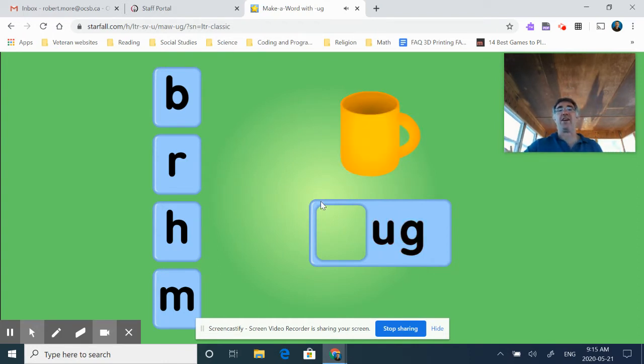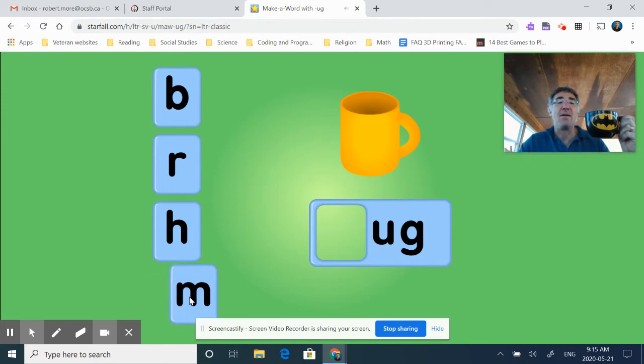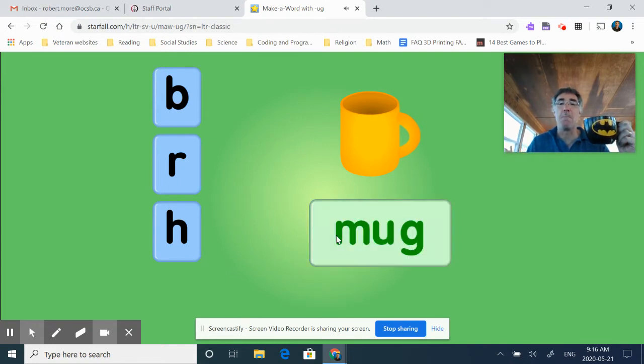Oh, this one is, we can see here, it's sort of like a cup, but the word that we're looking for is mug. Do you like my Batman mug? I love my Batman mug. I actually eat my porridge in this one because it's so big. This is a really big Batman mug. But I'm going to move the M, mug, mug.